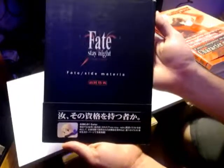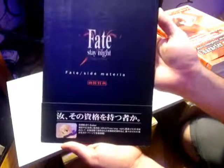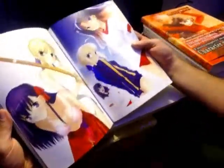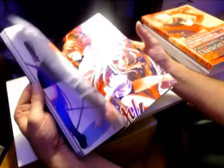The next book I have is the Fate Stay Night side material book. It's a pretty thin one, but this is still one of my favorite books. Just a lot of artwork in it. Lots of artwork in this one.